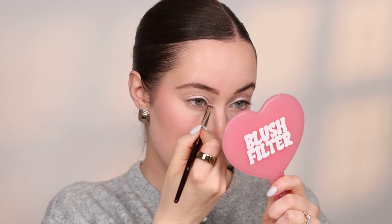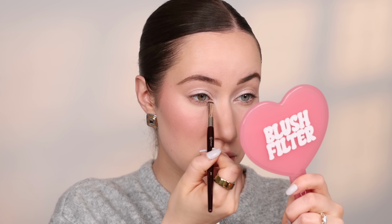So pretty. Then we're gonna take the lavender color and use this as an inner corner highlight. I feel like that could be pretty. I hope it will. Let's try it. Yeah, that is really nice. Again, a very subtle shift of color. It looks really pretty. I'm gonna pop on a little mascara and then we'll do a lip combo, which I'm excited about because I got a fun lip product.